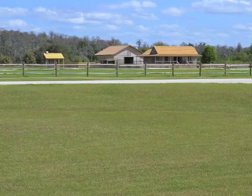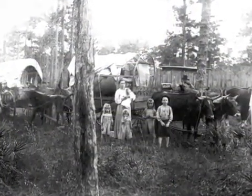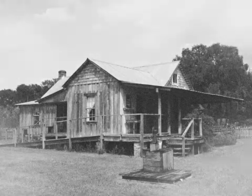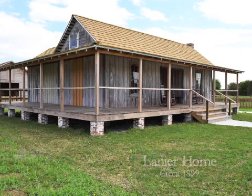Here at Pioneer Village, we take pride in our rich historical culture and would like to demonstrate how our past life was lived before modern times. The Lanier home, which is now owned by the Osceola County Historical Society, was the first taxable property in 1906.